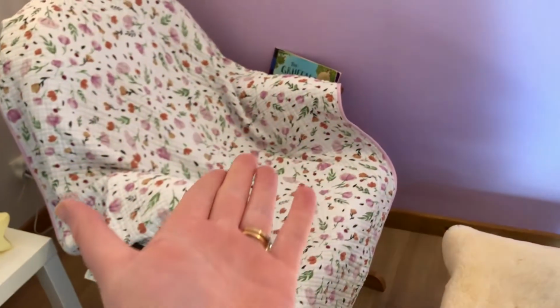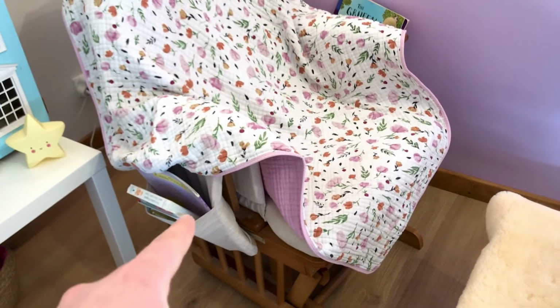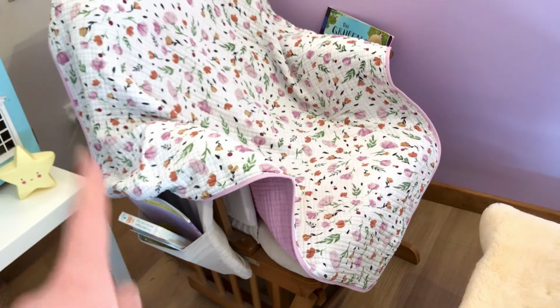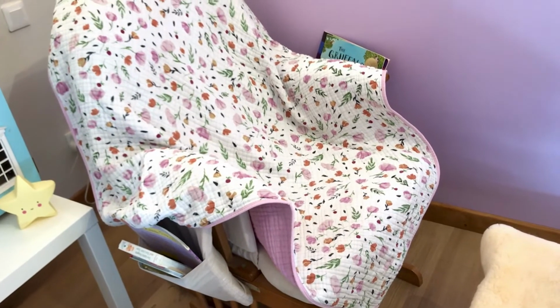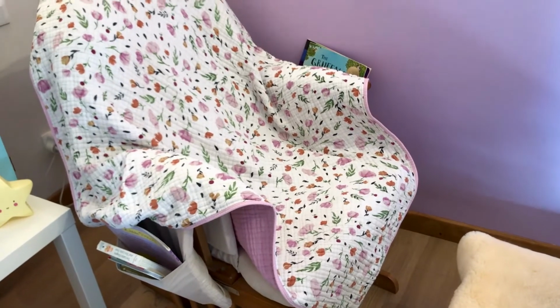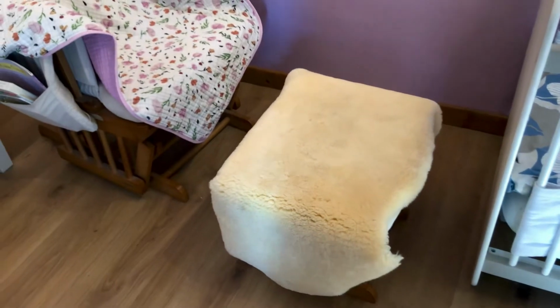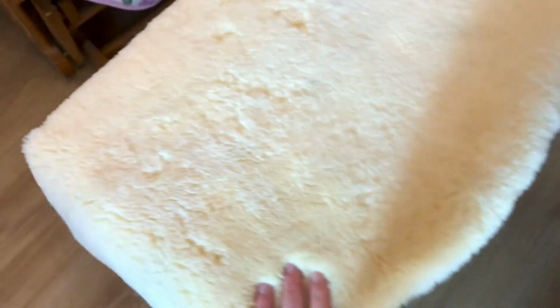I mean, now they're full of books because she's no longer being breastfed, but I could stick little snacks for me to have while breastfeeding her, like a water bottle, some cream for any soreness on my behalf or anything like that. So yeah, so practical. And it also came with this footstool, which also rocks.